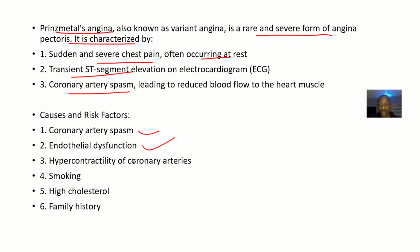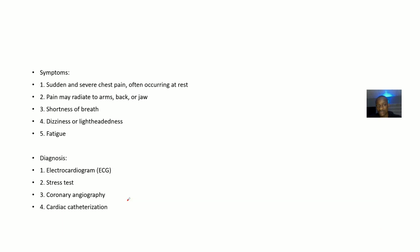Endothelial dysfunction. It could be due to endothelial dysfunction. It could be due to what? Hypercontractility of the coronary arteries. The coronary arteries, all of a sudden, they're just contracting like that. It could be due to smoking. It could be due to high cholesterol levels. It could be due to a family history of it, right?